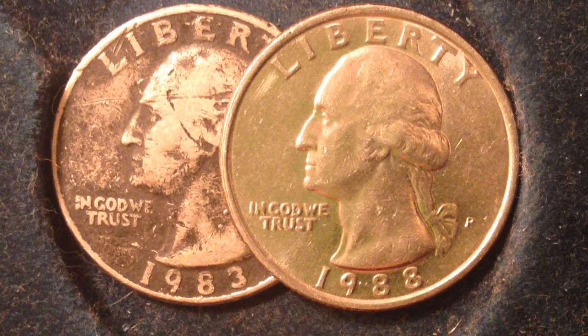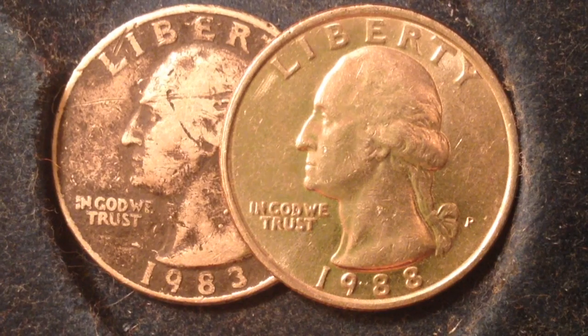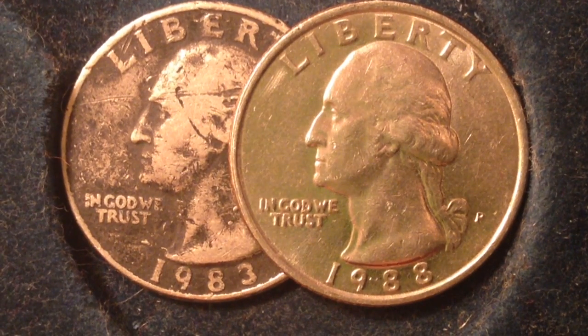So this article that I was reading talked about an MS67 quarter dated 1983 that sold for $1,925. And that got people in the coin collecting community confused and puzzled as to why a modern coin that had hundreds of millions produced sold for such a high amount. So that's what this video is going to try and answer.